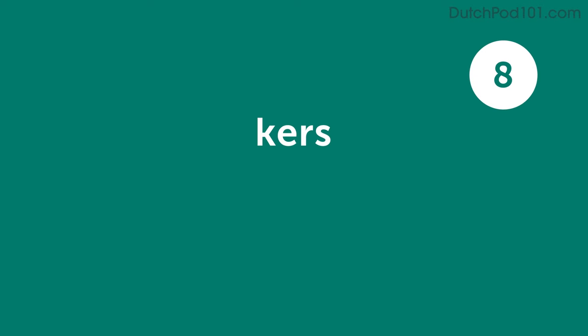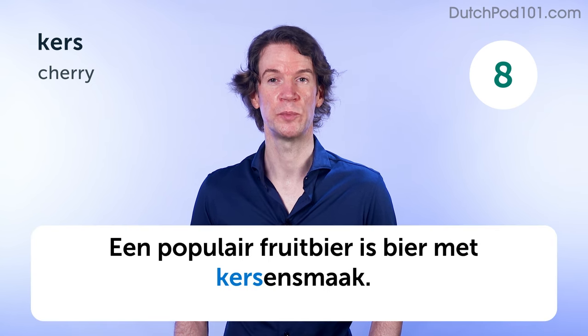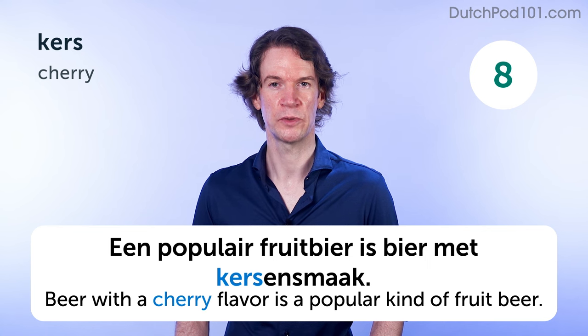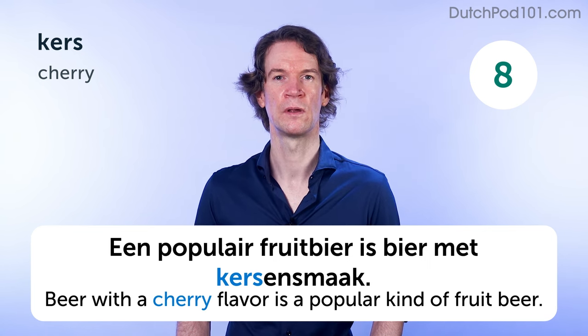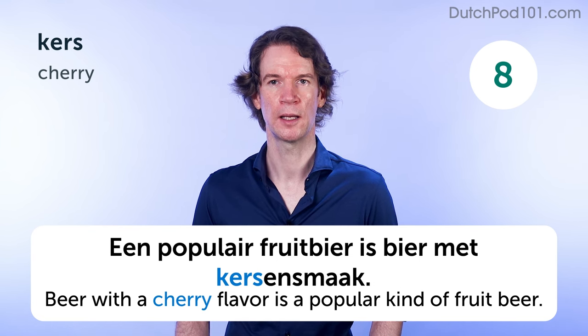Kers. Cherry. Een populair fruitbier is bier met kersensmaak. Beer with a cherry flavor is a popular kind of fruit beer.